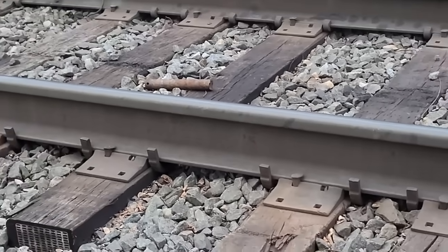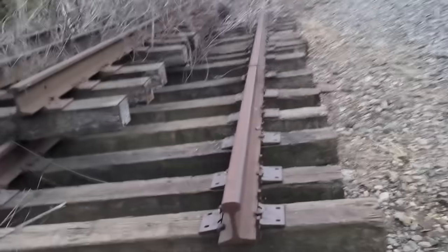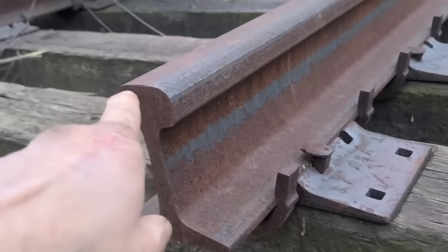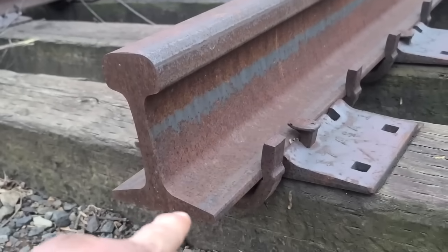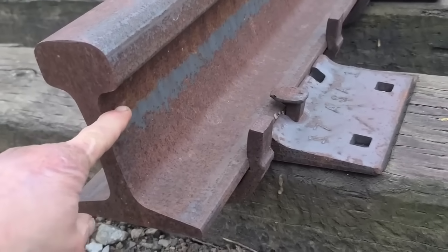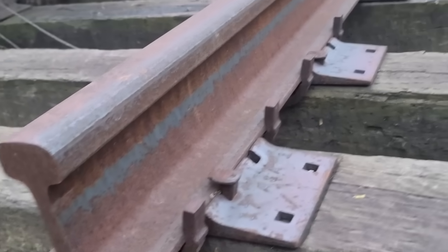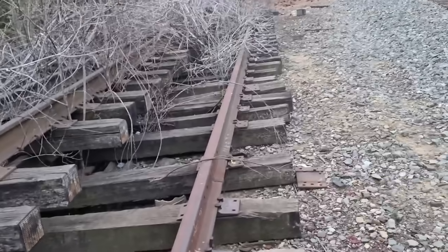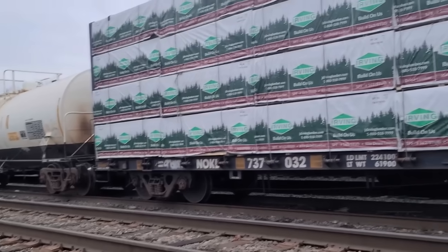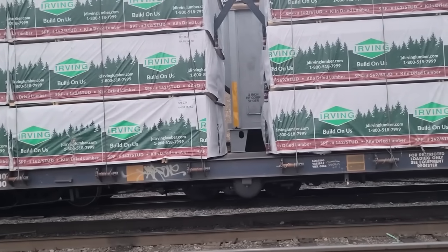I'll have to show that in a video one day, the differences. And like this track here, that's some pretty heavy duty mainline track. You could just tell by the height of it from the rail head to the base. Now old yard track that's 85 pounds, the head's about right here. That's how high it is, but look at the difference, it's almost twice as tall compared to yard track, which doesn't see but 7 or 8, maybe 10 miles an hour of traffic ever. You ride up in there and hope you don't get jarred and squished.